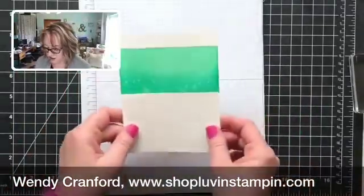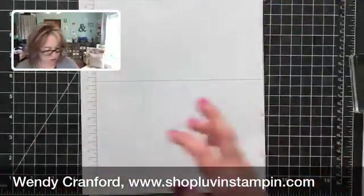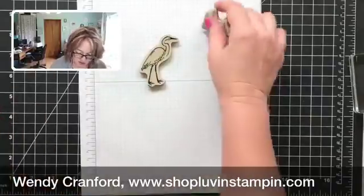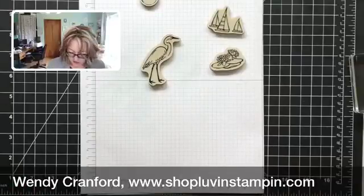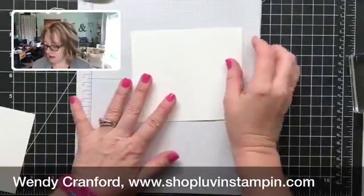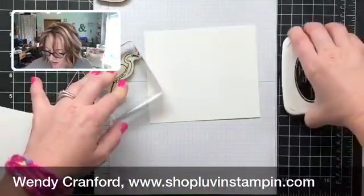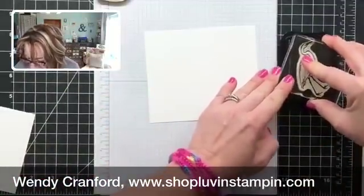I'm going to set this aside because I don't know what else I want to do to this. I feel like I want to do something else, but I don't know what. So I'm just going to set that part aside while we work on the other pieces. So I've got my little images here, and I frankly do not know what I'm going to use. So because of that, I am just going to stamp them all. I don't have my stamparatus right here, otherwise I would use that. What I do know is that I'm going to want to color these with alcohol markers. So that means I need to use my trusty Memento ink.